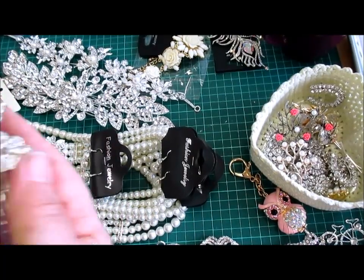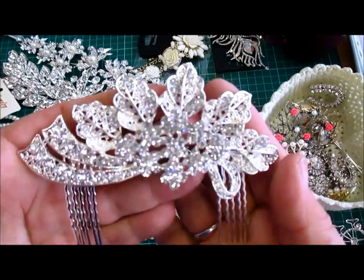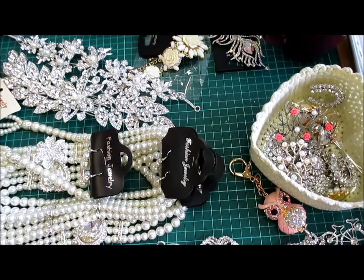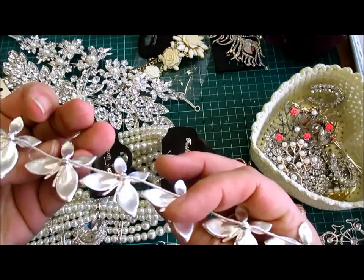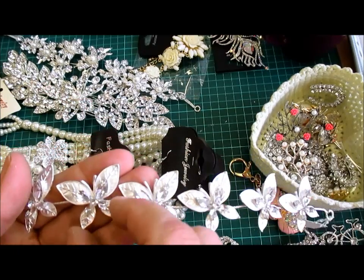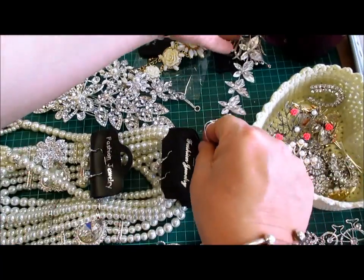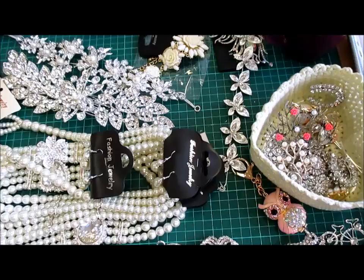Oh, another hair comb I found. Beautiful, beautiful, stunning hair combs. This one I adore, and look at that. Each one of those can just clip off, little butterflies with the bling. And I'm keeping one of those, but I did bring more for the store.